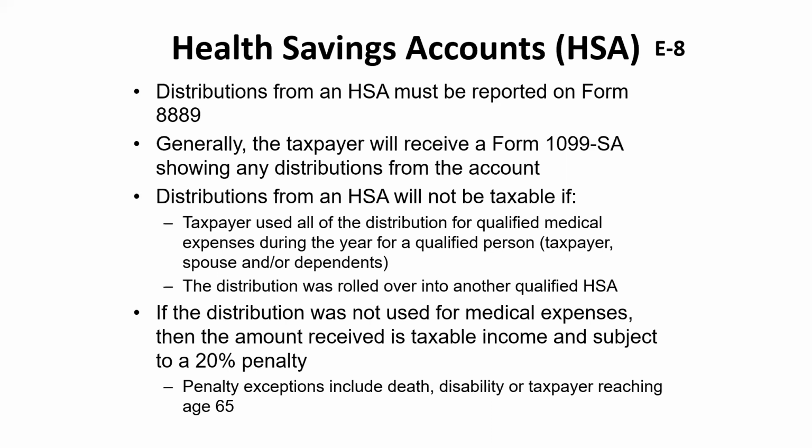So we just have to ask the taxpayer, if you see a 1099-SA, did you take this distribution out for qualified medical costs for yourself, your spouse, or your dependents, or did you roll it over to another HSA? If that's the case, we'll just put the exact same amount of eligible distributions under the amount that the individual had taken out.